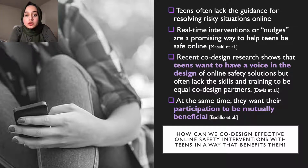Moreover, recent co-design research shows that teens themselves, as the main stakeholders, want to have a voice in the design of these online safety solutions like real-time interventions and nudges. Now, the problem is that teens often lack the skills and training to be equal co-design partners. We learned also from Badio et al.'s research that teens want their participation to be mutually beneficial in research. So now, taking all of these different things into account, the question arises: how can we design effective online safety interventions with teens in a way that benefits them and promotes their online safety?